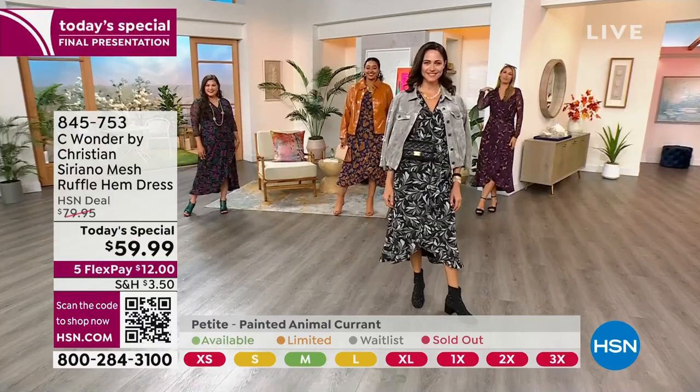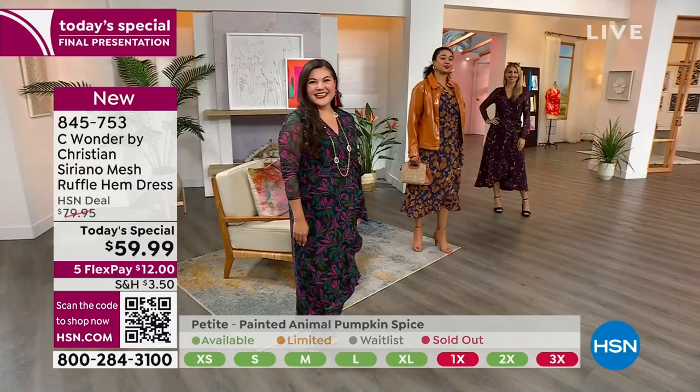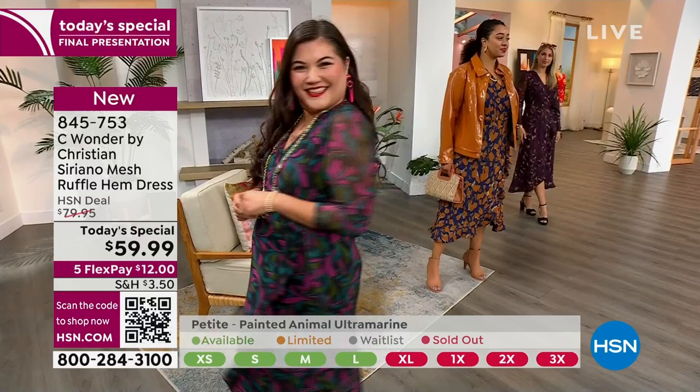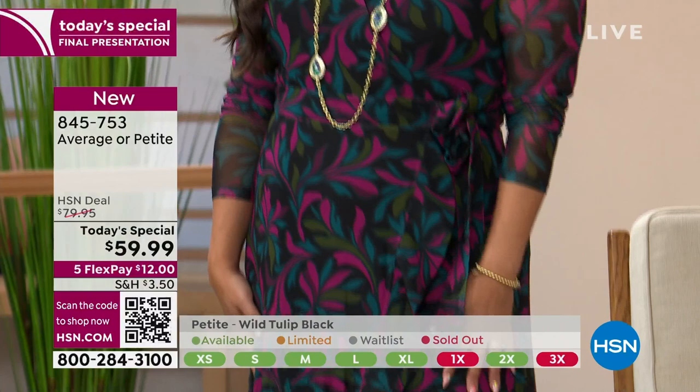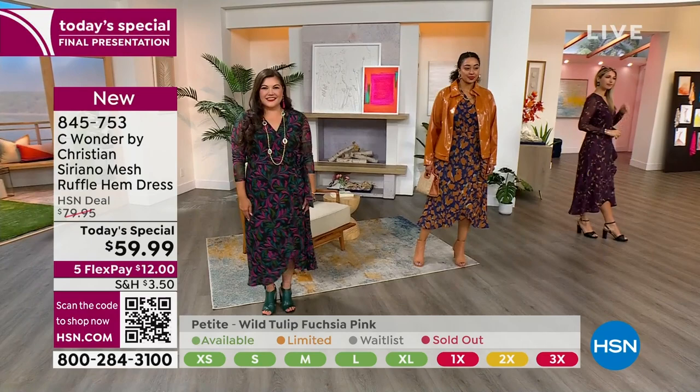Two fun prints to choose from. We have an animal print, we have a tulip print, and all of these colors are delicious. We also have for you 49.5 inches in petite and 52 inches in average. We have extra small all the way to 3X. And you're looking at Sue in that beautiful, beautiful tulip fuchsia. Everybody, if you love fuchsia, that hot pink that was all over the Valentino runway, you're gonna love that. She has it on in the medium in our petite size.